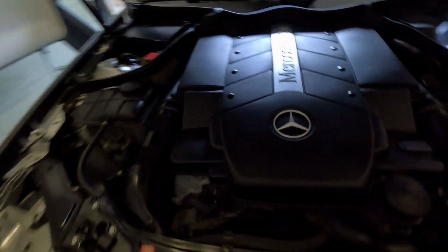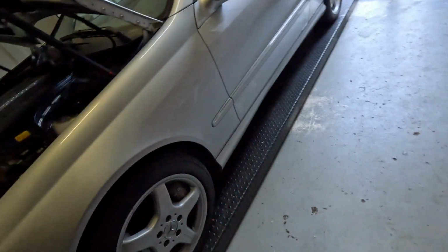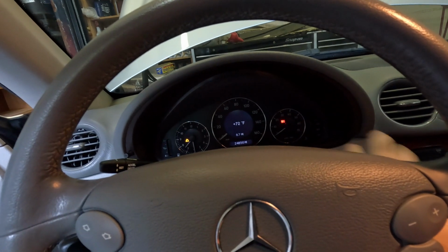We're going to do a cold start in the CLK. I've had it sitting in this garage bay overnight. Engine's nice and cold. Let's go start it up. Oh, I love the smell of a low mileage car. It's always so nice.